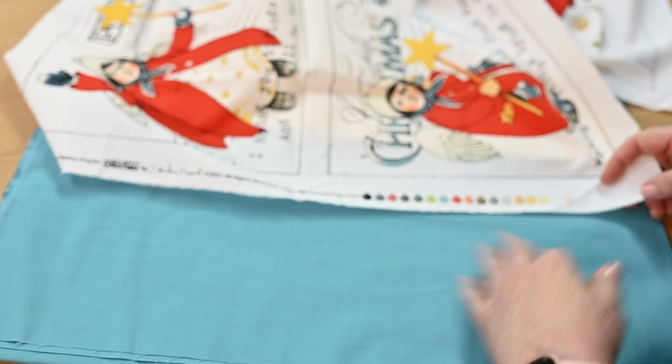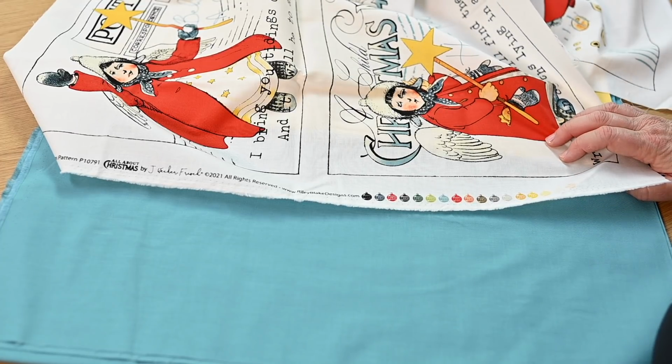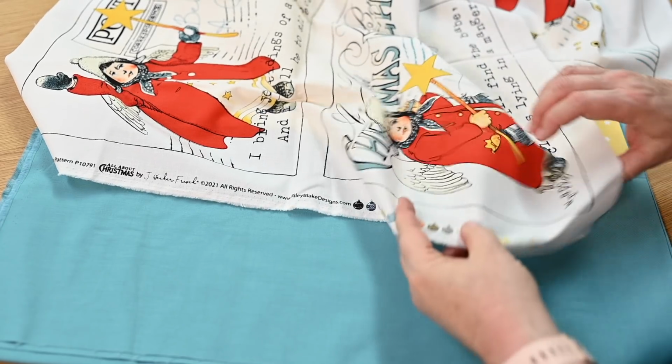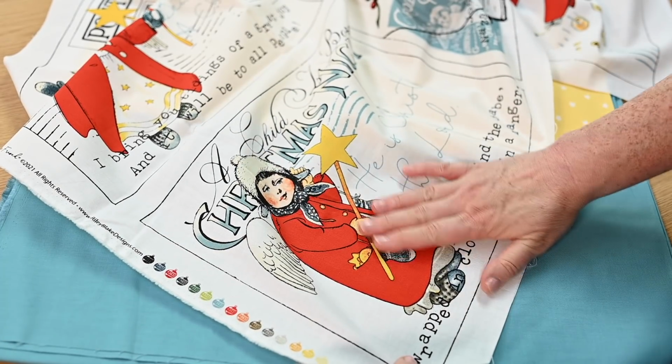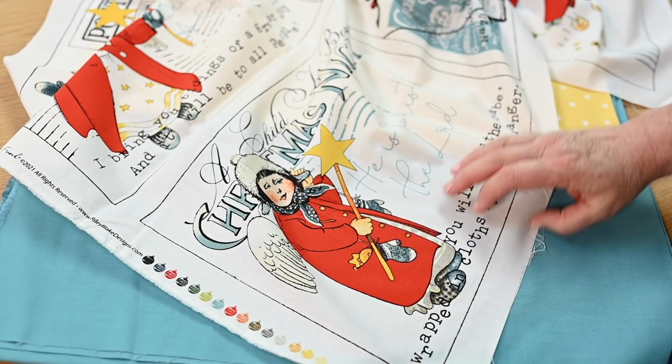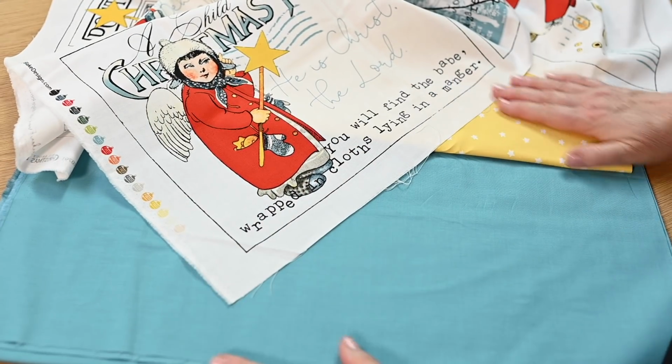But I went for the blue and the yellow. I like reds, but sometimes red can read the wrong way. Because the red is already prominent in the design, I decided to stick to blues and yellows. And I think it's going to work really well together.